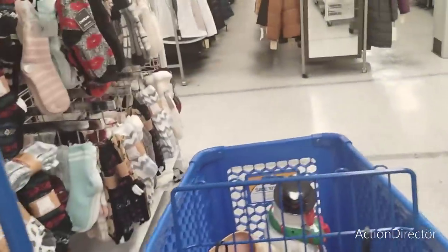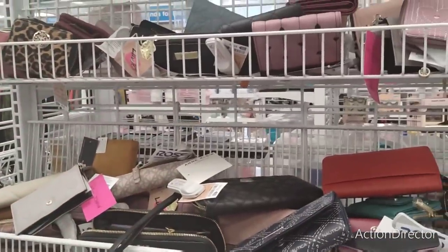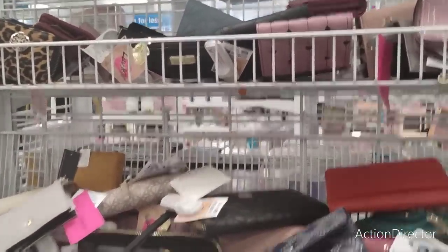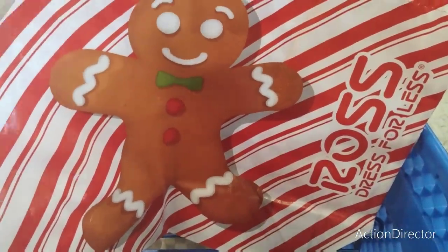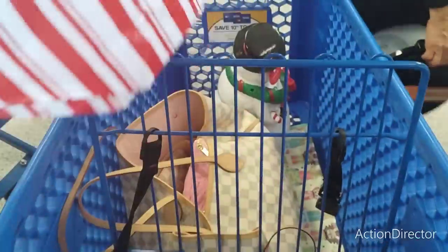All right, you guys, I think I'm just going to cut it because honestly, this is our second Ross, and we have found some really good stuff. I'm definitely getting him. He's a cutie. And I'm not seeing a whole lot more super new for Christmas, but I'm going to go and look real quick. And look at their cute totes for 99 cents. That's adorable, the gingerbread with the stripes. I just bought a ton of these at Home Goods too.